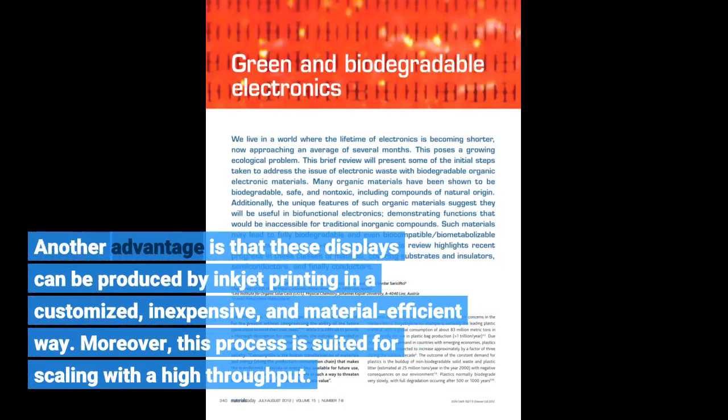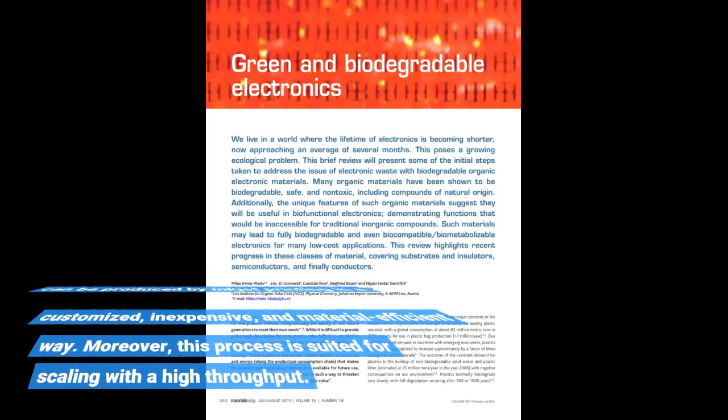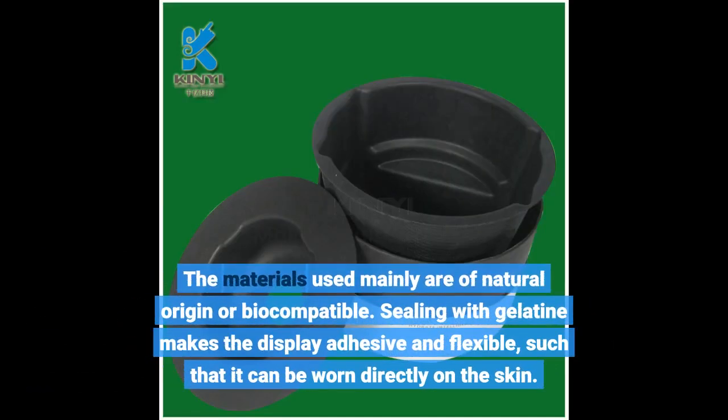Another advantage is that these displays can be produced by inkjet printing in a customized, inexpensive, and material-efficient way. Moreover, this process is suited for scaling with a high throughput. The materials used mainly are of natural origin or biocompatible. Sealing with gelatin makes the display adhesive and flexible, such that it can be worn directly on the skin.